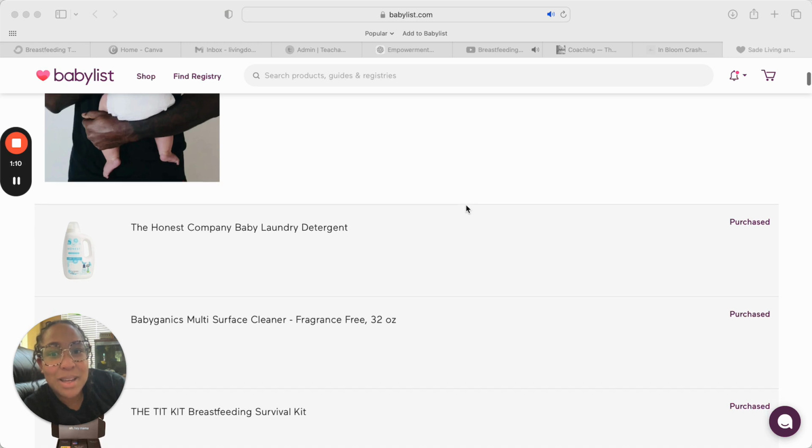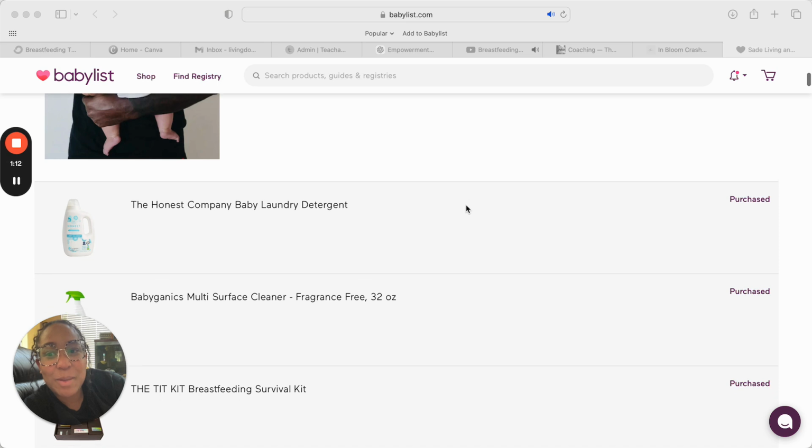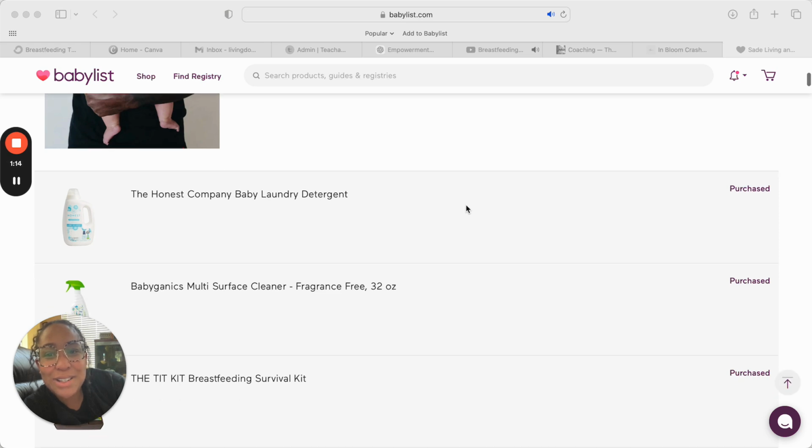And then something else. So the Honest Company baby laundry detergent. I don't even remember getting the specific brand of laundry detergent, to be honest. I do remember getting the Dreft brand, which we use, which is one of the more common ones anyways, that I loved. And I got it again for our second baby.